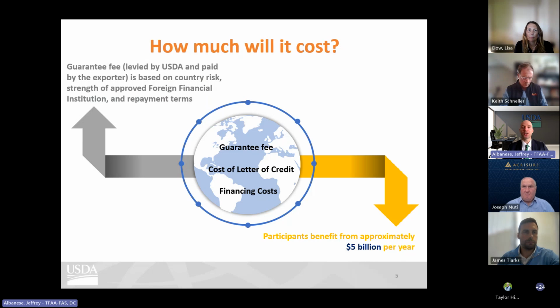And so we do charge a fee for this program. The only fee that USDA charges is our guarantee fee, and that is the cost of issuing the payment guarantee to you, the exporter. It's a variable fee. It depends on the country and the financial institution, but we base it on country risk, the strength of the approved foreign financial institution, as well as the repayment terms, as mentioned, up to 18 months.